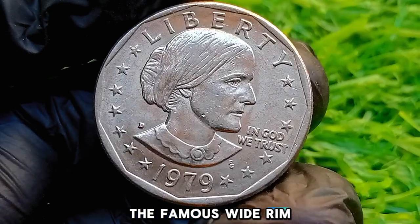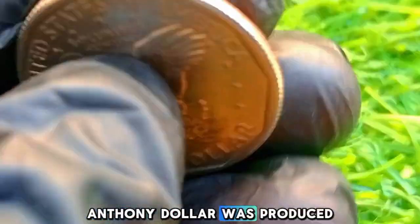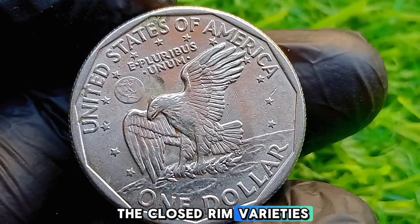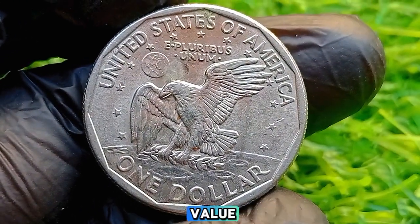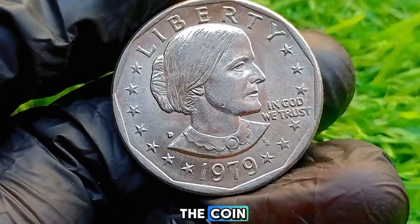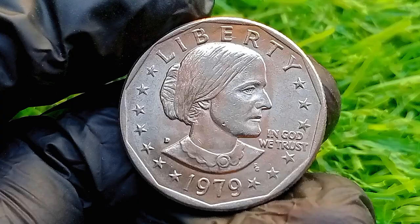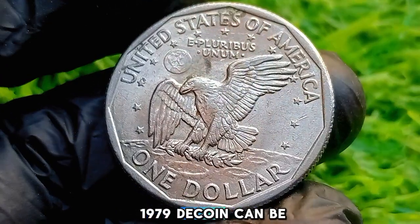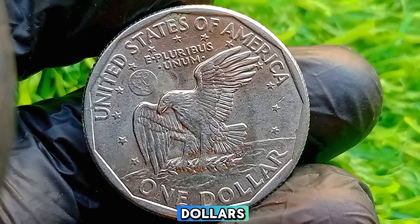The famous wide rim and close rim varieties. The 1979 D Anthony dollar was produced in two distinct types, the wide rim and the close rim varieties. The difference is subtle, but it can make a huge difference in value. The wide rim coins have a wider space between the edge of the coin and the rim of the lettering, while the close rim has less space. Collectors love these differences, and a wide rim 1979 D coin can be highly valuable, fetching prices that could reach hundreds or even thousands of dollars.